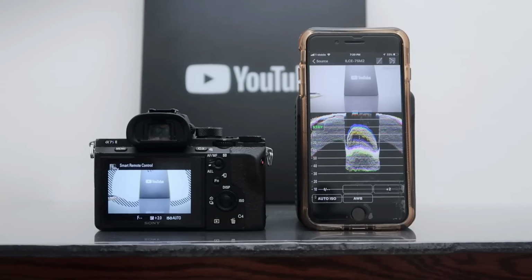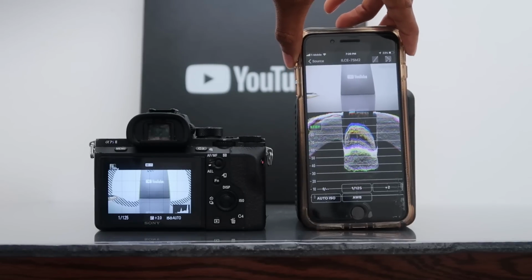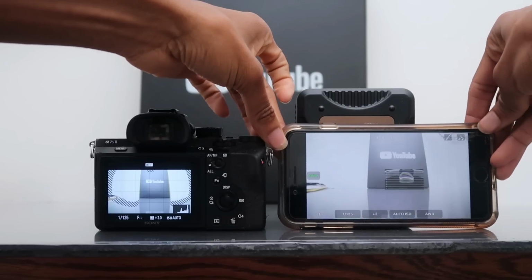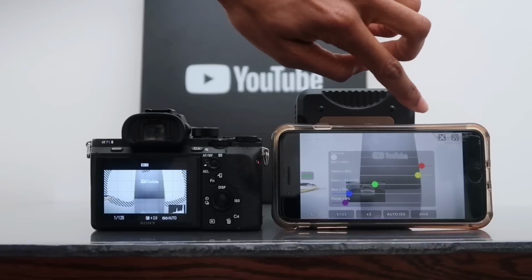Now, the app kind of has an interesting look to it. There's a lot of stuff going on at first. In reality, all you're looking at is the screen with a scope on it. We're gonna turn the phone to its side to make stuff a little bit more clear as far as what you're looking at. You can click on this button to control the color values of the image that you're looking at.